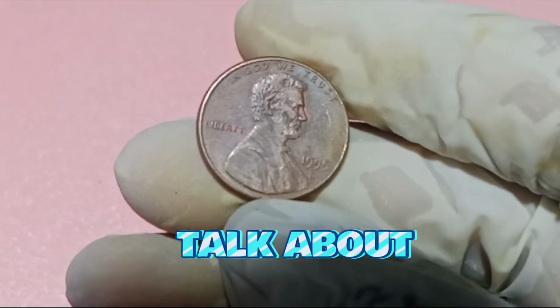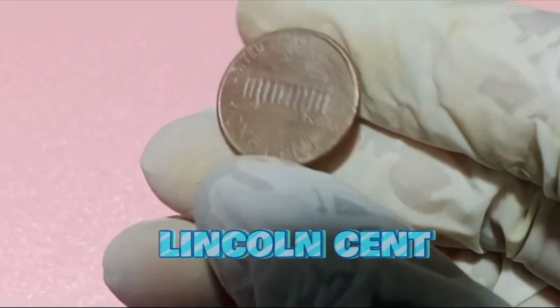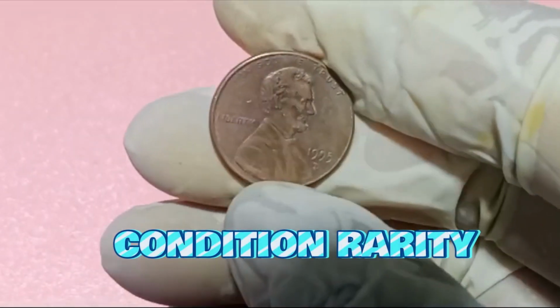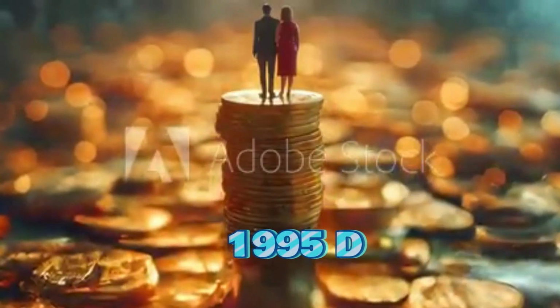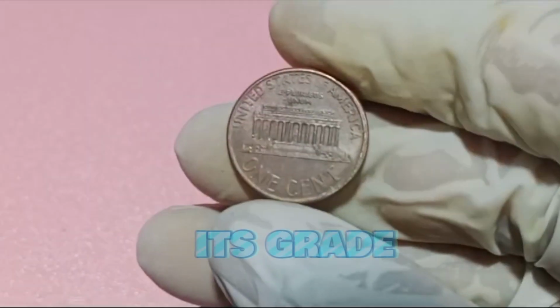Now, let's talk about what everyone is eager to know. How much is the 1995 D Lincoln cent worth today? The value of any coin depends on several factors, including its condition, rarity, and whether it possesses any unique features like errors or varieties. For the 1995 D Lincoln cent, the value can range significantly depending on its grade.